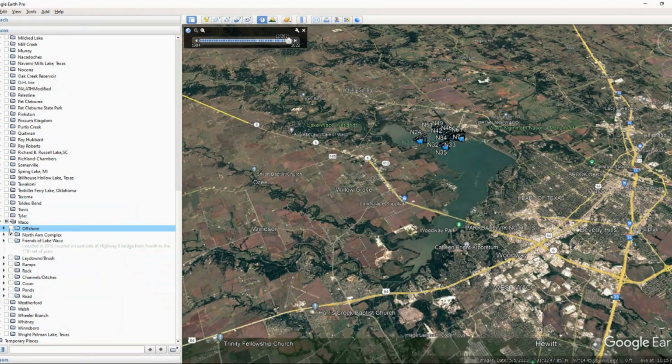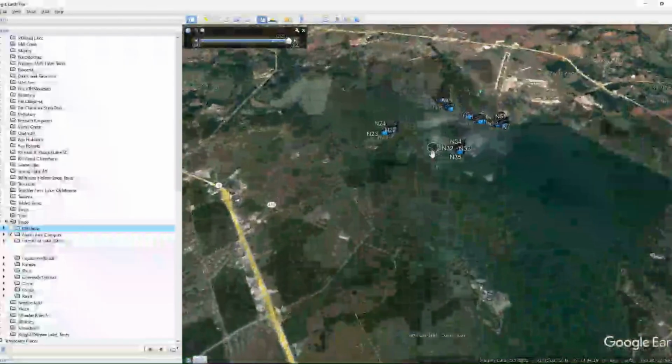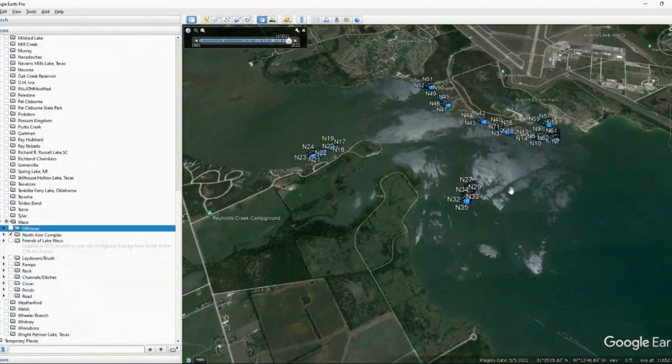I don't know why I'm having such a hard time talking today, but here's the North Arm Complex. These are brush piles that I found on the internet where people have put crappie condos and things like that. Now, most of these are not for bass, but you guys have heard me talk about it a lot if you've watched any of my videos. Anytime you can come in here and find crappie condos, typically the bass are attracted to that because the bass will eat the crappie. So definitely worth taking a stroll by and just seeing if there's any bass in the area. And hey, if you're a crappie fisherman, these are really good points for you guys as well.